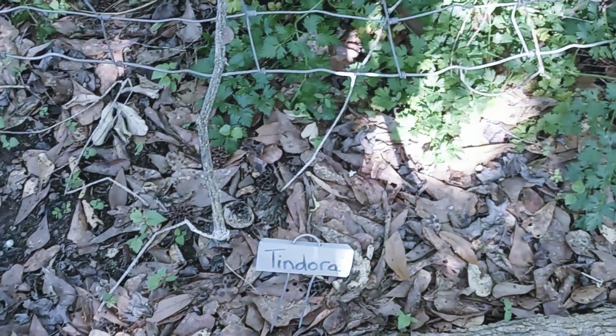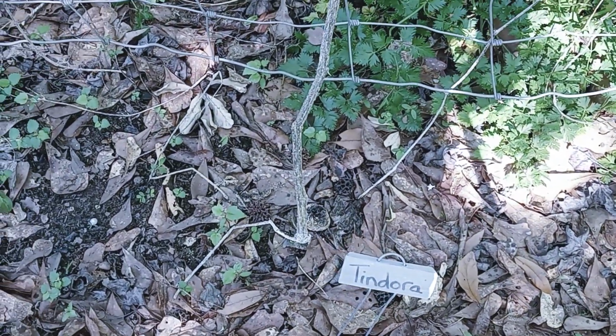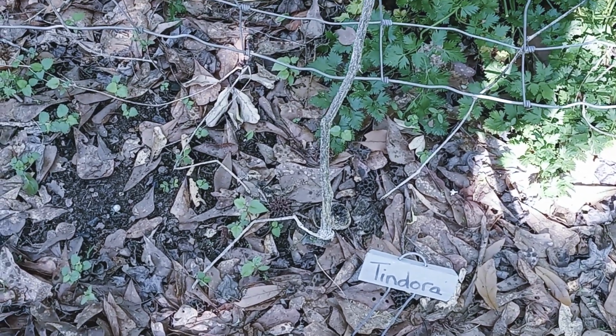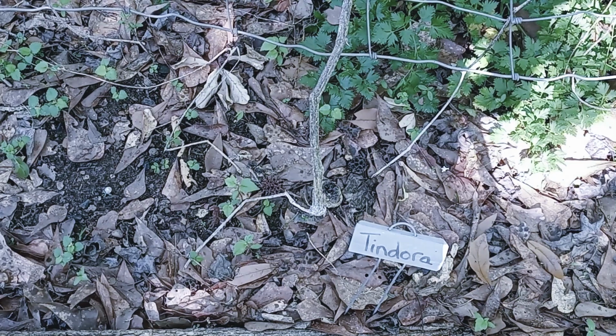I'm not sure if I'm going to try this one again. I got some other plants coming I think I'm going to put in here. But I might order another one. I don't know. We'll see.